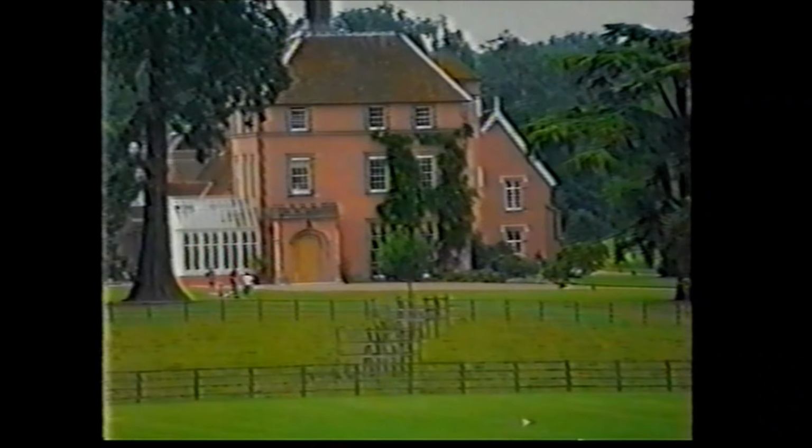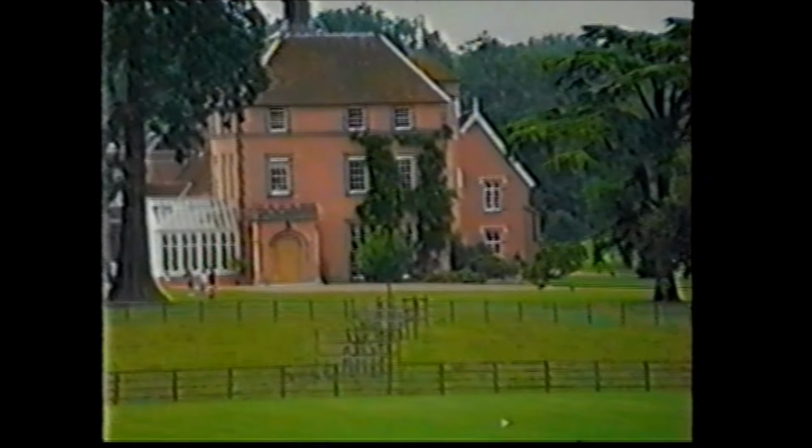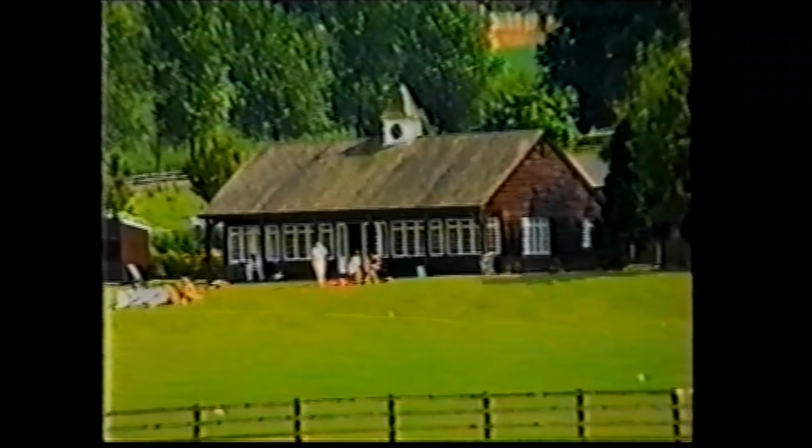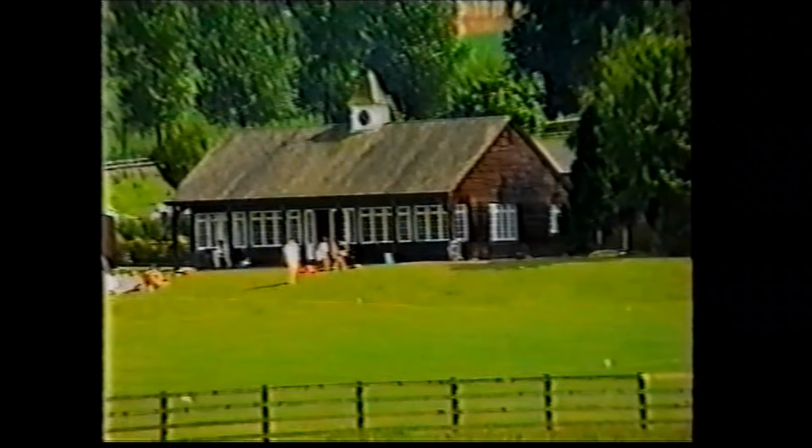Impressive though it is, this is only a fraction of the original building, which stood here at the time of the Duke of Monmouth and Henrietta Wentworth. This is the oak on which they carved their initials. W.G. Grace once played cricket here at the manor.